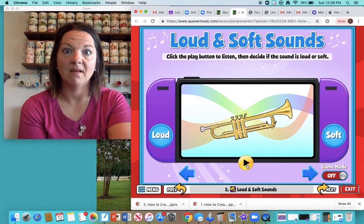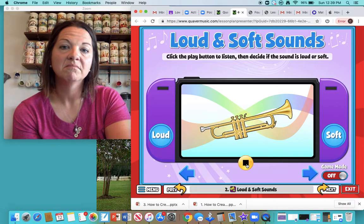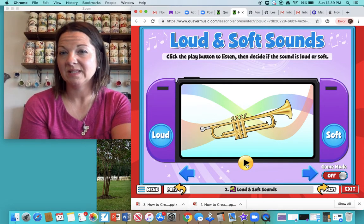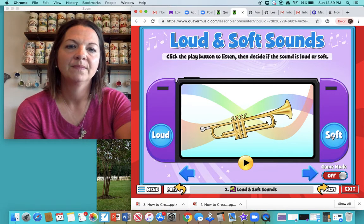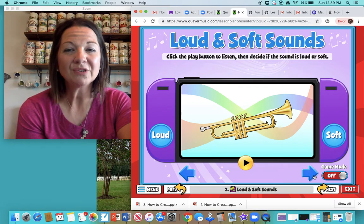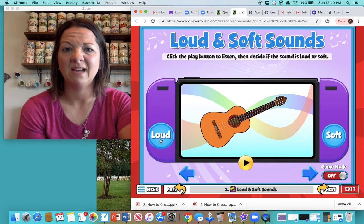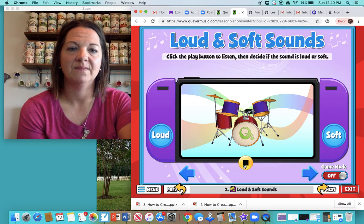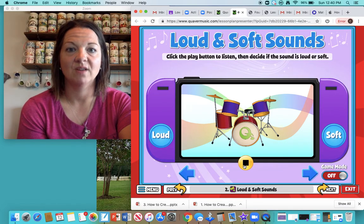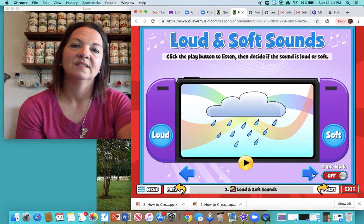Next one. Trumpet. Is the trumpet playing loud or is it playing soft? If you can barely hear it, then it's probably playing it pretty soft. Correct. But usually a trumpet is pretty loud. A guitar. I don't know, that sounded kind of loud to me, right? Drum set. Drums. Are they loud or soft? Loud, yep.